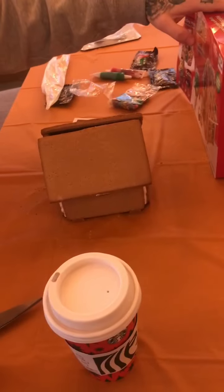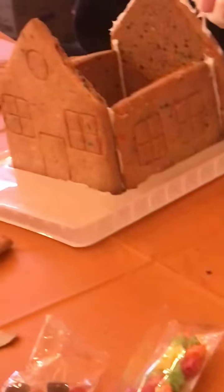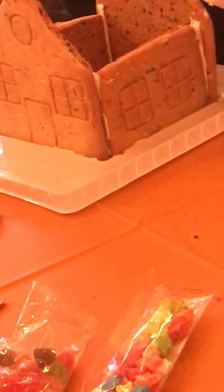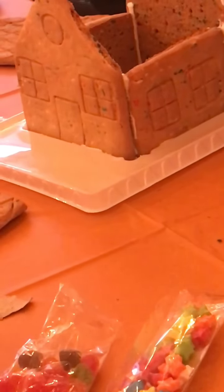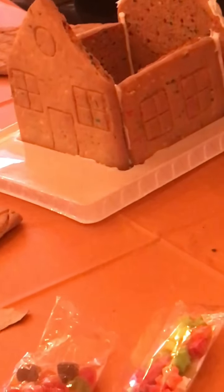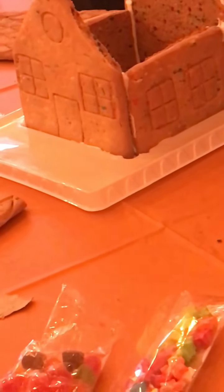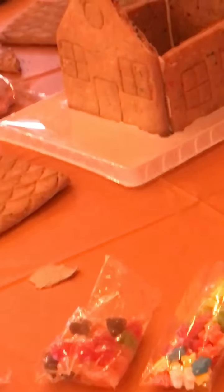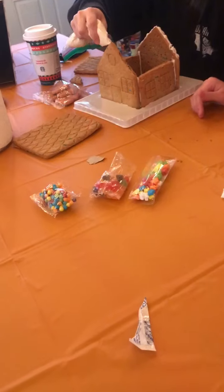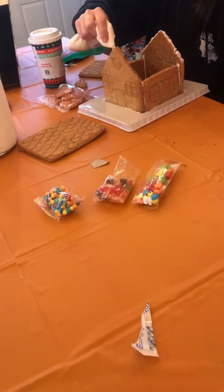Oh, I see the other gingerbread house, there it is. It's amazing. Yeah, it's working out pretty good as well. Well, like I said, we're just trying to have fun, right? No, it's a competition. You guys are lucky. Your house has like details in it. Well, we're just trying to have fun. That's all we want to do. You just have to wing it. That's kind of fun though.